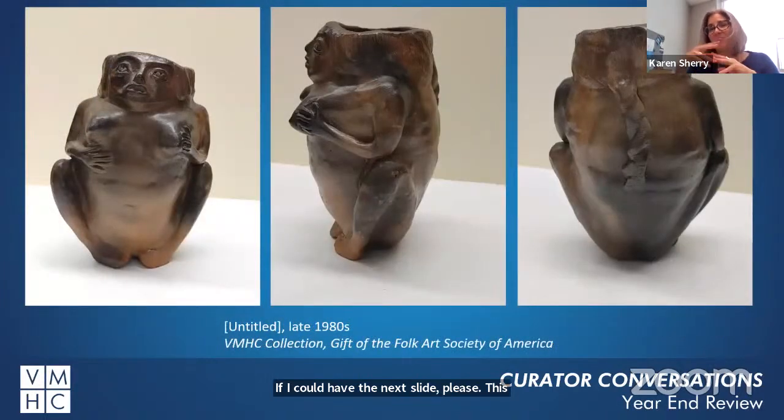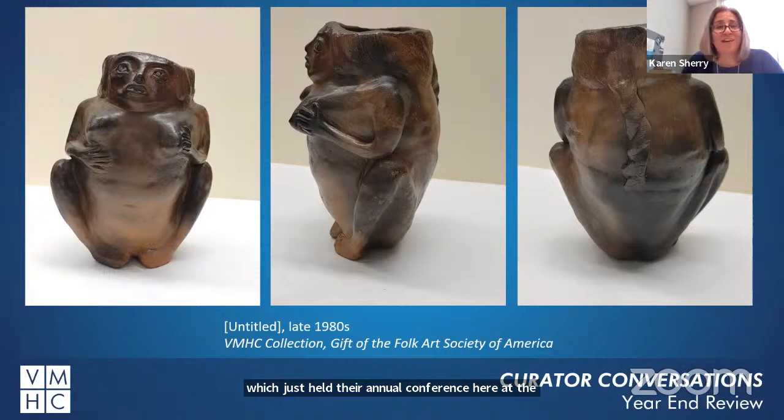This is the piece that has recently joined the VMHC's collection. It was a gift from the Folk Art Society of America, which just held their annual conference here at the museum in October. And as a gift to us, the Folk Art Society offered us this really beautiful and striking woman pot, as it's called, by Georgia Blizzard. Blizzard created many sculptures depicting the female figure in this kind of ovoid form with bulbous features.